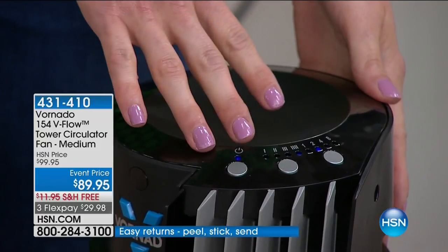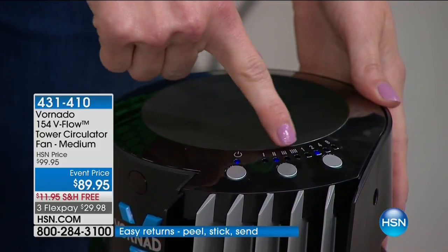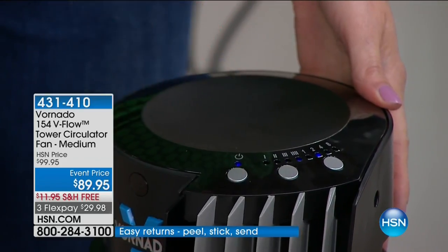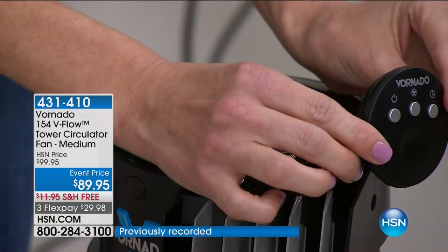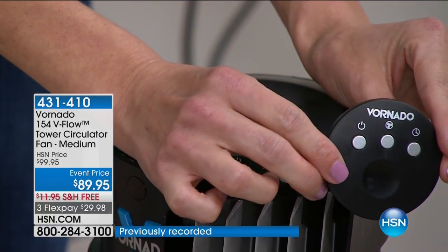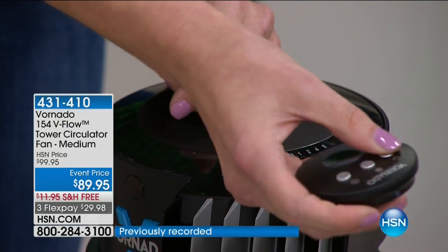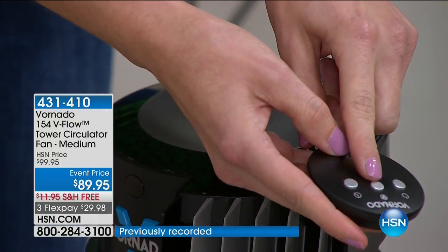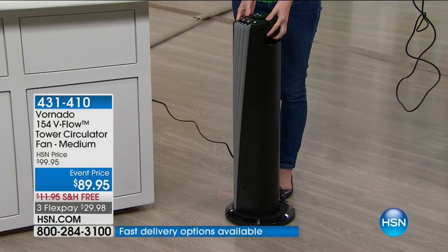You're gonna get 4 speeds. It's gonna start out on turbo, but by simply a push of a button, you can move it down to high, medium, low, or right back to turbo. And then, of course, the power button. You are getting the remote control, which is nice and petite, and so cute. It has a little thumb rest so that it's easy to hold, and then it has the power, the fan speed, and the timer, and it gets cradled right on top. It has a home. I love it.